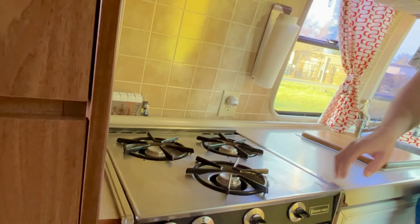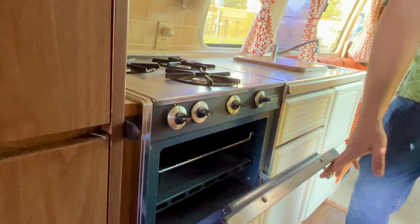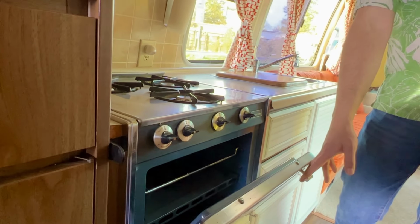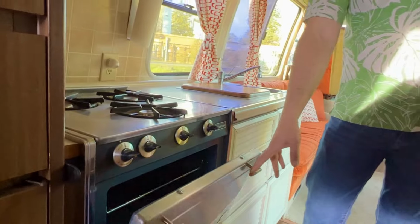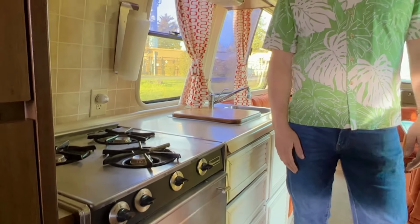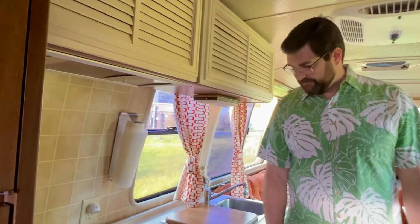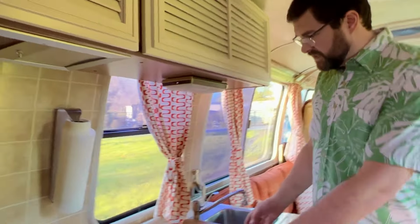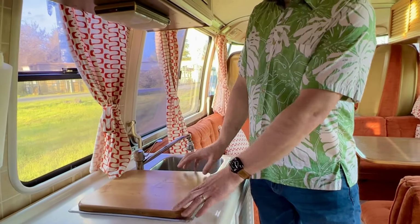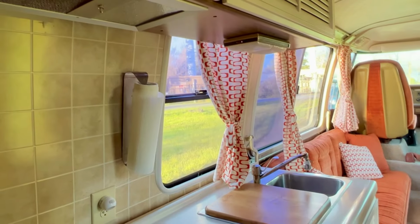It cooks so well. There's also an oven, and we didn't really think about the usefulness of an oven in a motorhome because we're used to tent camping before this. But we've cooked some things in the oven. My wife has made some cookies, and it's kind of fun to have some of those conveniences of home when you're out camping. There's a double sink, so it's covered up here. Half of it has this cutting board on it. Exhaust fan and some lighting and things like that.